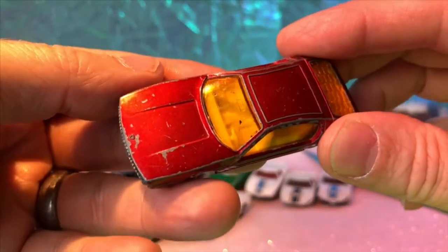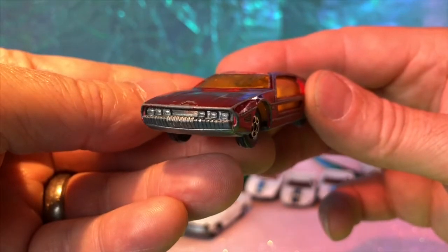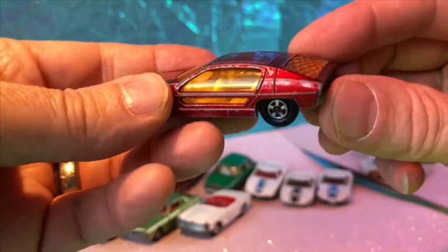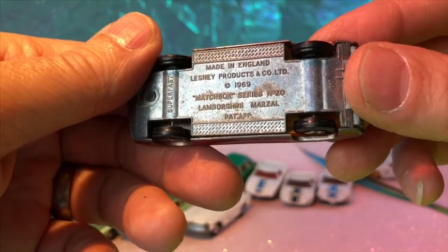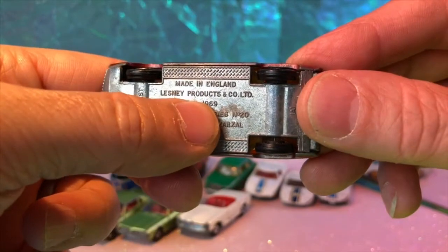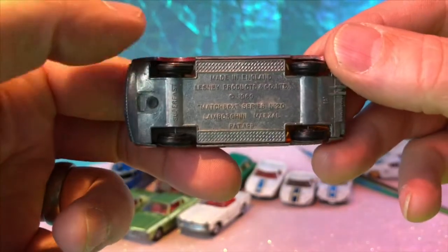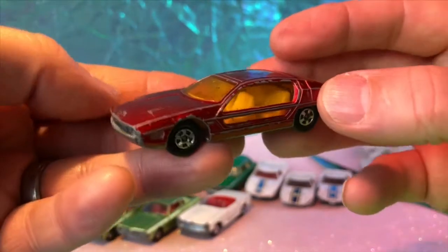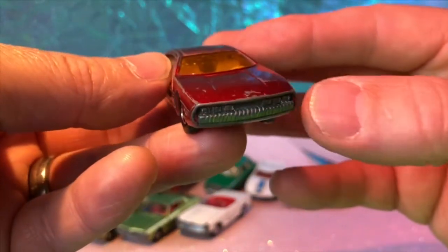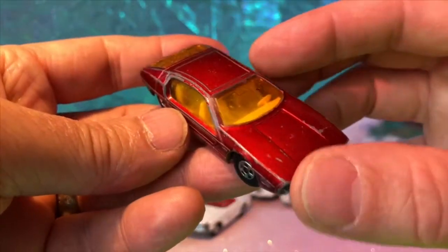Very nice piece to have. I do believe Mark did a brilliant customization on one of these a few hauls ago, and this is the Lamborghini Marzal. It's my first Marzal. You can see there it's got the 69 logo, which means that this was released in 70 and was actually one of the first Matchbox superfast cars specifically designed as a superfast car. Brilliant. Fantastic colour as well.